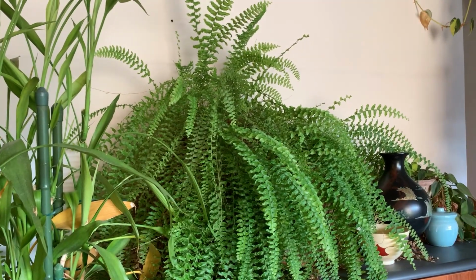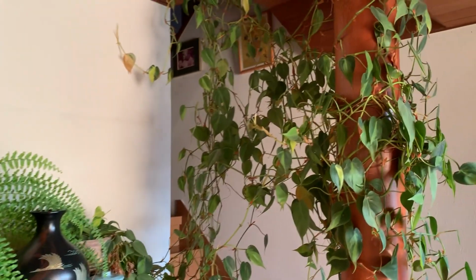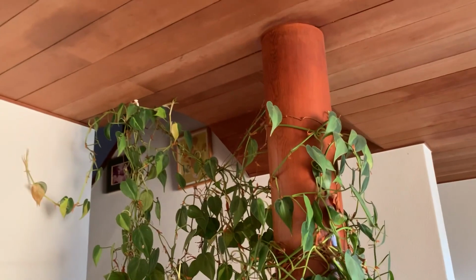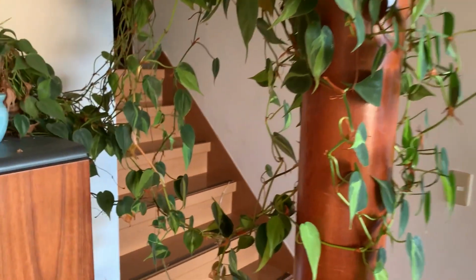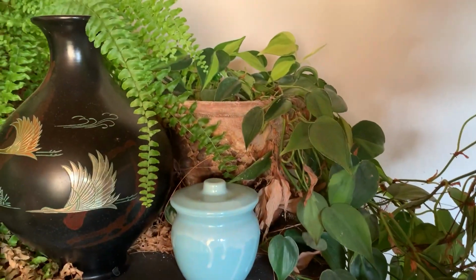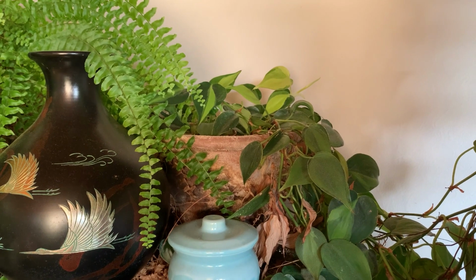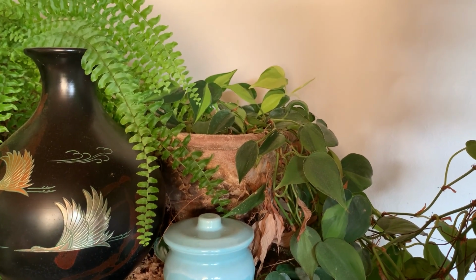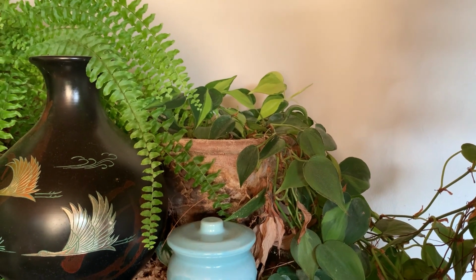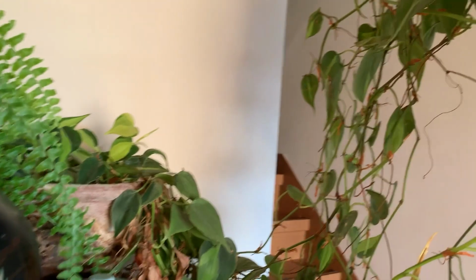My ferns are doing well. I love ferns. And if you're wondering what this is here, I was just being whimsical and let it grow. Here's the mother plant. Actually, this was given to me as a gift when I bought a new car years ago at my Toyota dealership. They gave me a plant, and now look at it.